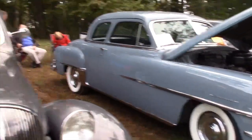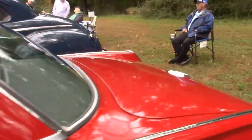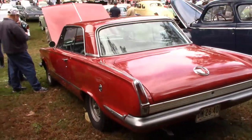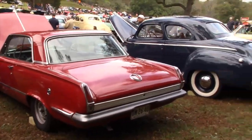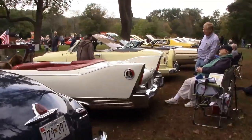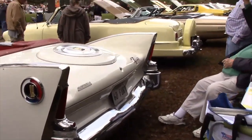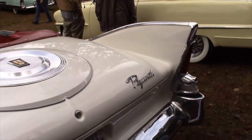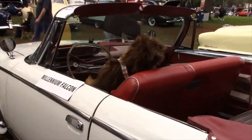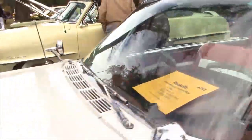Wow. That's pretty cool. Ooh, this one is particularly nice to me. Plymouth Valiant. And looks like it's on steroids. Cool. Ooh, let's see these fins. What are these fins attached to? Millennium Falcon. Okay. That's pretty funny. Yeah, Plymouth Fury, 1960. And Millennium Falcon. Look, it's Chewbacca. That's pretty funny.